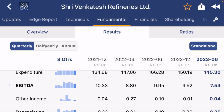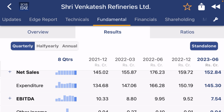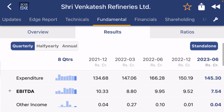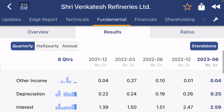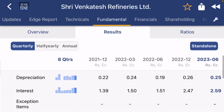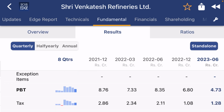EBITDA is the one problem. The company has very low EBITDA growth right now, showing 10 crore to 8 crore to 9 crore to again 7 crore. The company also has a very low EBIT margin. The interest is growing from 1.3 crore to 2.59 crore. This is also a concern, because the company's debt is increasing while sales are also stagnant. You have to check these things before taking any decision on buying or selling.